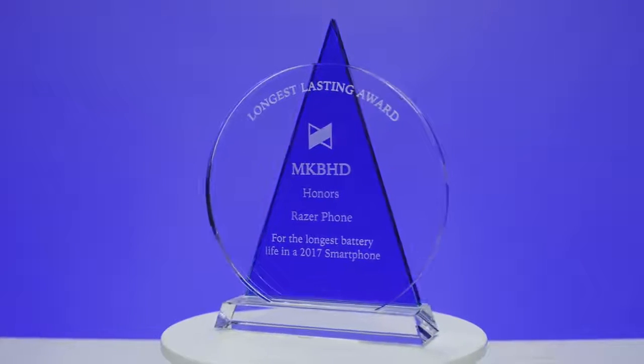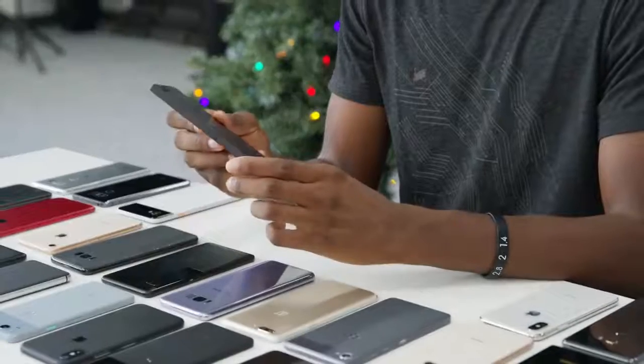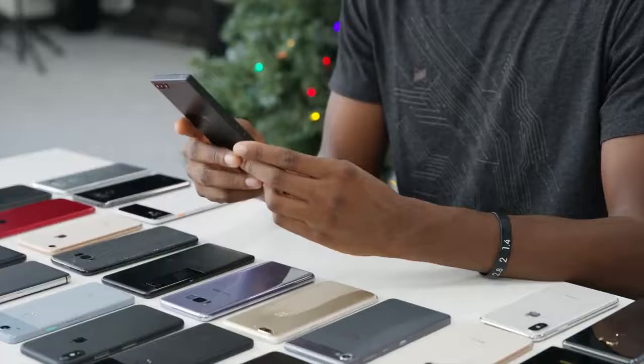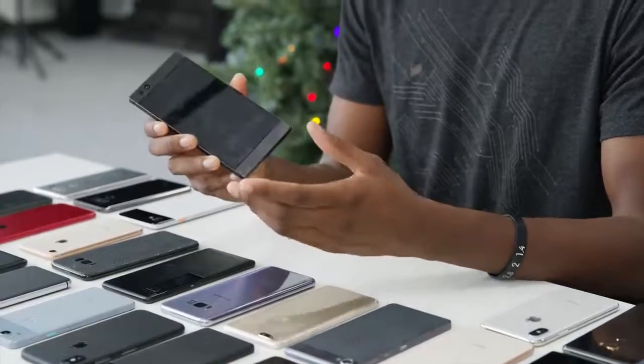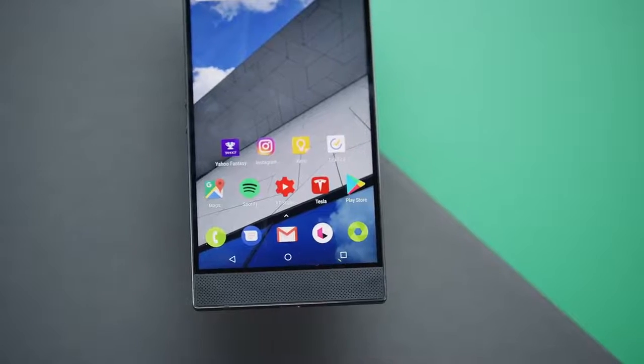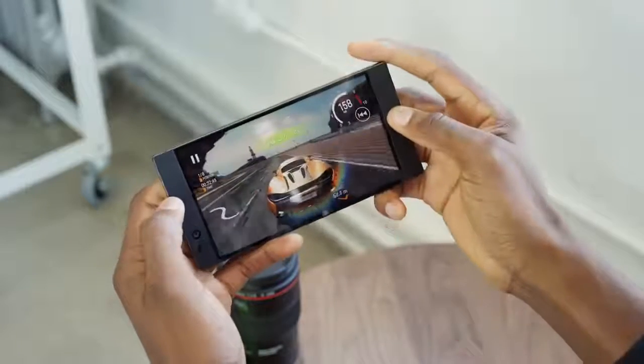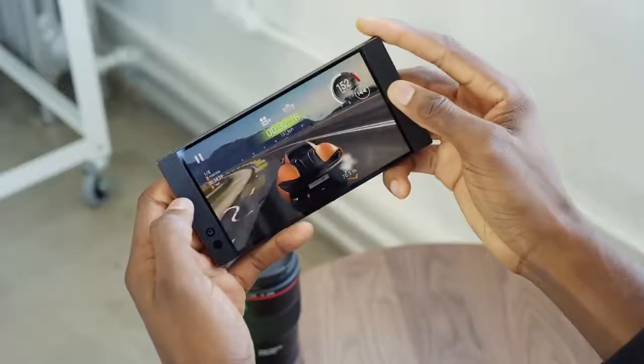So another award for the newcomer in 2017: Razer phone made great use of that space, that big chassis and that huge inside. They put a 4,000 milliamp hour battery in here, and it showed. It lasts a really long time. They built this phone around gaming, so a lot of their decisions were around gaming. 8 gigs of RAM, because it'll make gaming better.